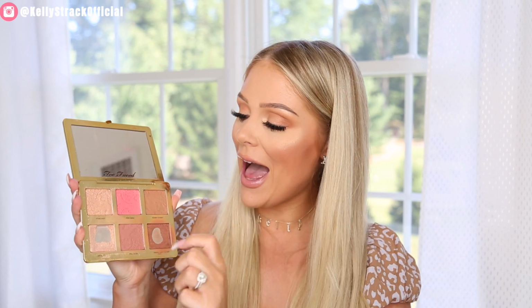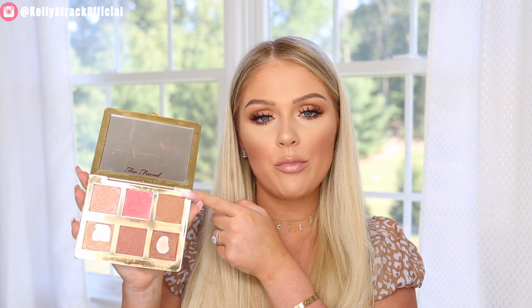In here, you basically have everything that you need. You can tell it's very dirty and well used. You do have a big mirror, so you can use that. You have 2 different highlights, 2 different blushes, and 2 different bronzers, and you have a bronzer with shimmer and a matte bronzer. So this is basically like an all-over bronzer, and then this one is a bronzer that can be used to contour because it's matte. So this is really great.